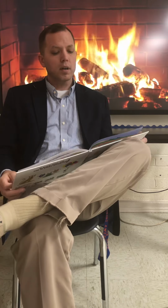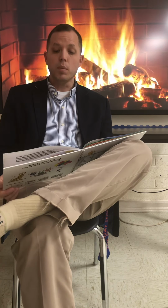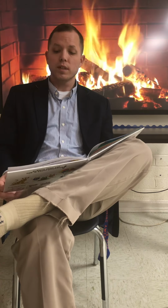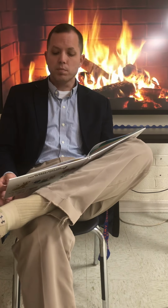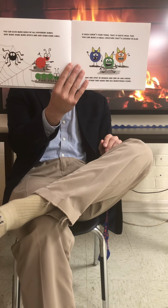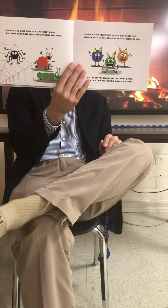You can also make bugs of all different kinds. Just make some more spots and add some more dark lines. If bugs aren't your thing, that's quite okay too. You can make a small creature that's covered in blue. Add one spot in orange and one in lime green. Together they make one big monstrous scene. And I'm having fun with the spots.